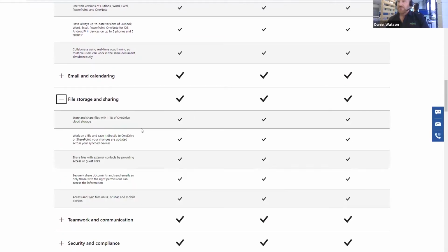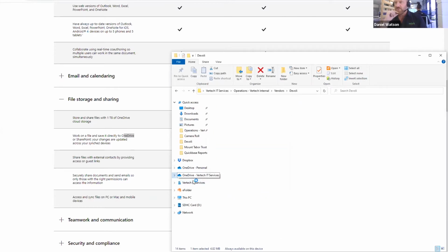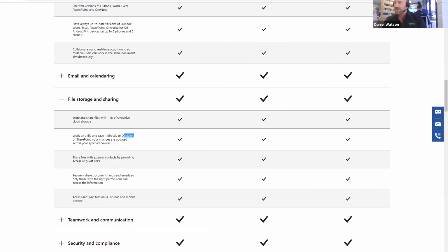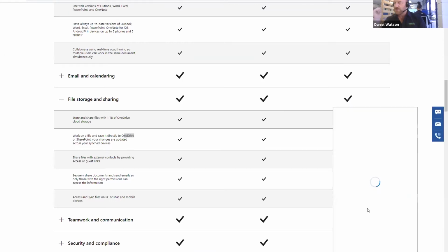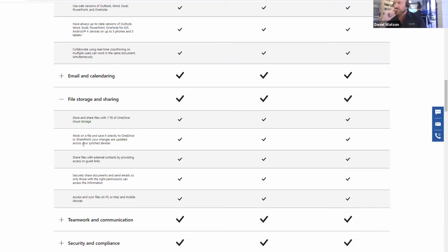With regards to file storage and sharing, where I see individuals who get an Office 365 subscription, they only really know about OneDrive, right? But SharePoint is another way of handling that shared file storage. OneDrive is the tool that actually synchronizes these files. So, for example, I've got the OneDrive here, which is my personal folder, but under Vertech, I have a series of document libraries which relate to how we operate in the business. And if I drop files into there, it gets synchronized through to the rest of the chaps using the OneDrive widget. Oh, looks like I need to open that up and fix that up sometime.